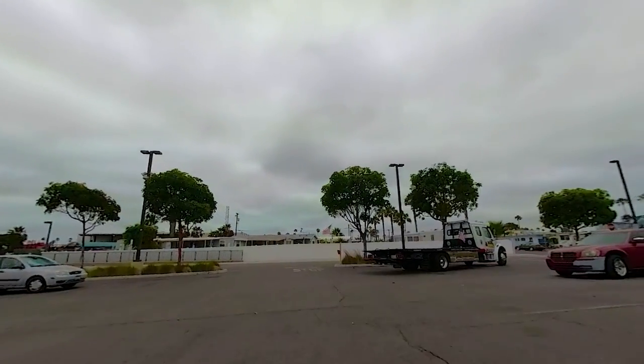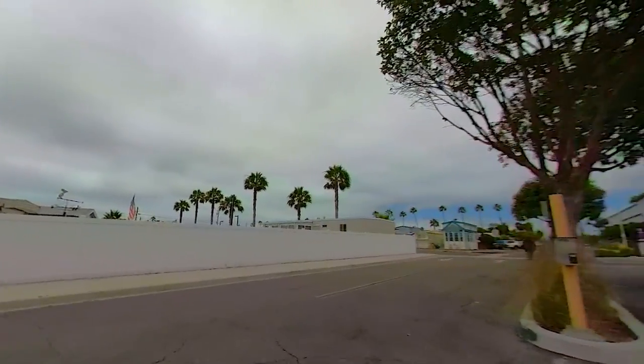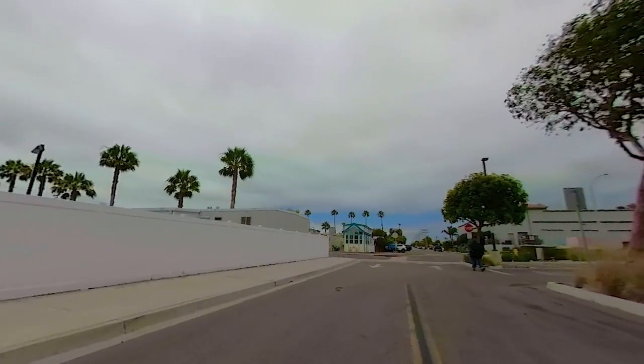Just a note, this is a 360-degree film, so if you click, hold, and drag your mouse around, you can actually look around your environment. But try to get back to center so you don't miss anything.